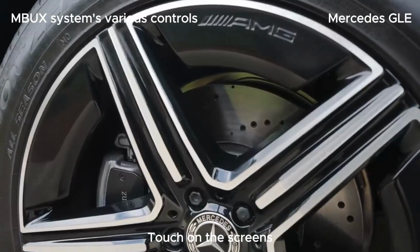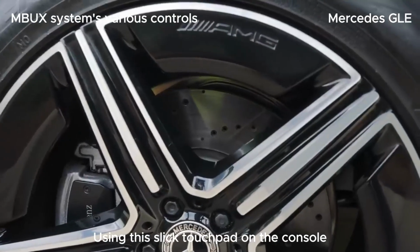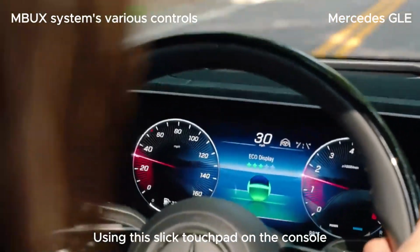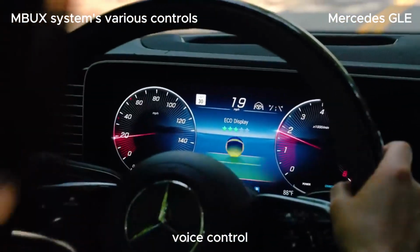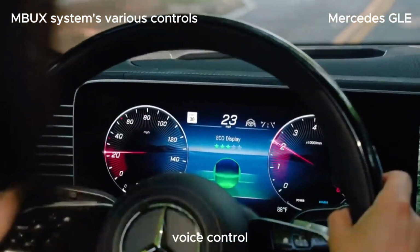By touch on the screens, using this slick touchpad on the console, or by voice commands like "Hey Mercedes, find me the nearest charging station." The voice control is wicked smart.